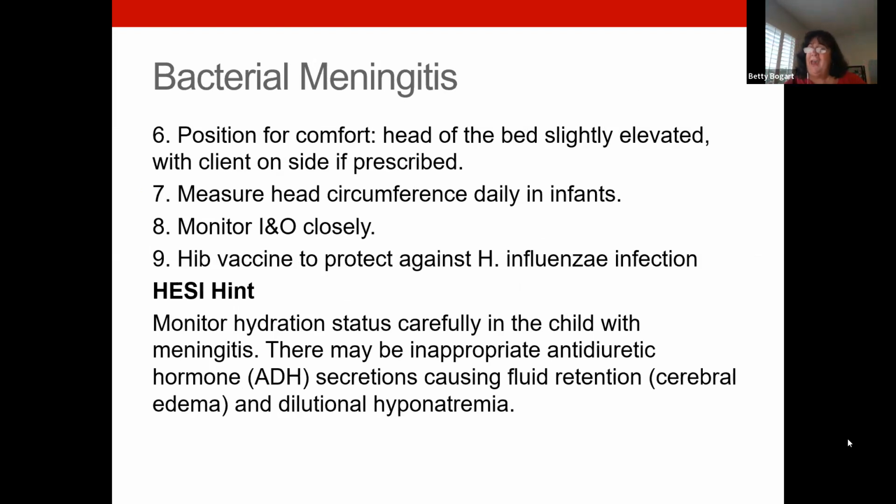Again, intake, output, daily weights, right? Again, fluid balance, always look at it. And they do give the HiB vaccine, and that's to help prevent bacterial meningitis from H. influenzae, because it can go to the ears, it can go to the trachea, and it can go to the brain. Everything is all connected. Lungs, all connected.